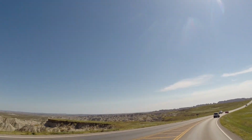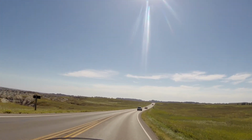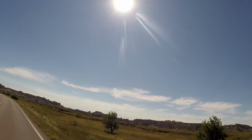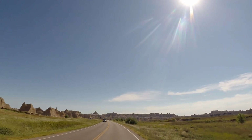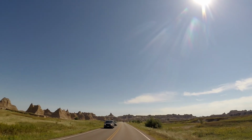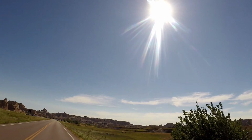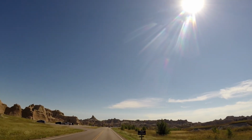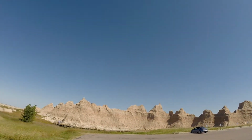It actually makes you just wonder how that happened. After I left there, I wanted to do a little trail hiking, so I left the overlook and we headed towards the Door and Window trails. This is basically a wall, and when you look through the wall to the other side, it's just a completely different atmosphere. It's almost like being on another land. So I walked along that wall looking for the Castle Trail and headed down and started hiking the Castle Trail.